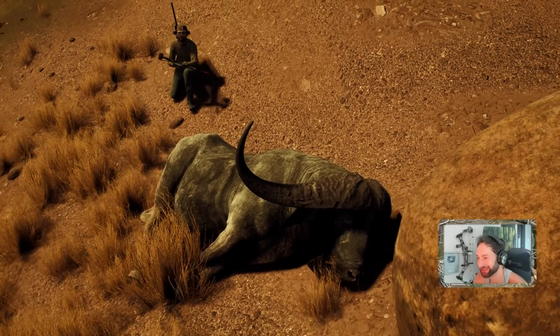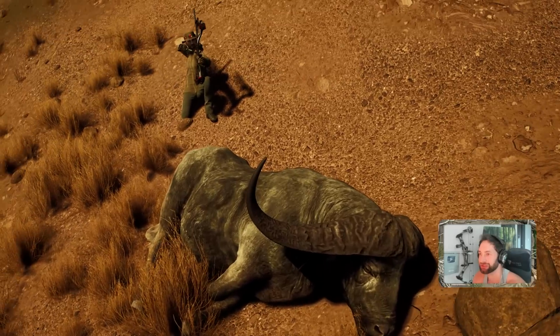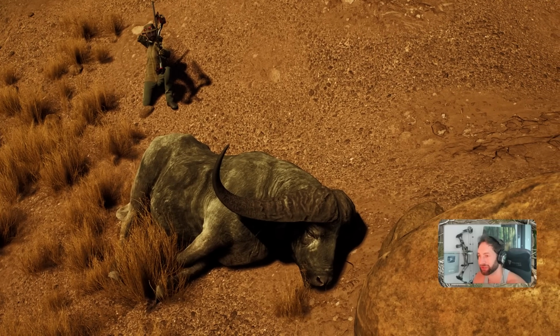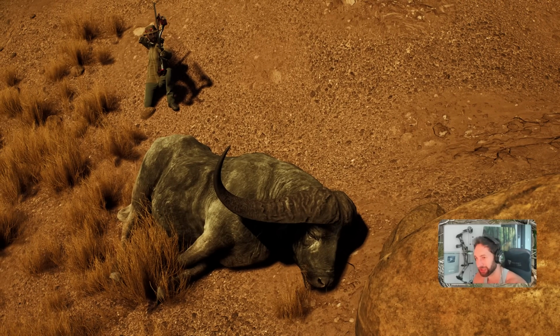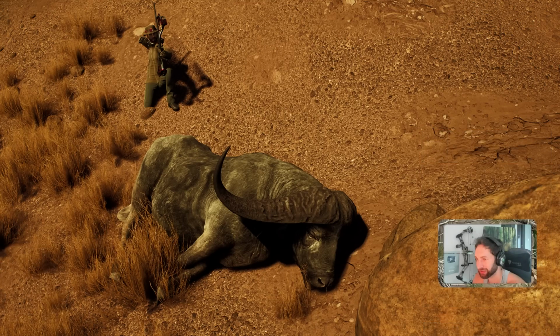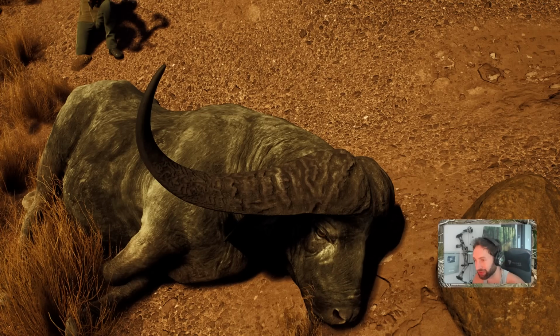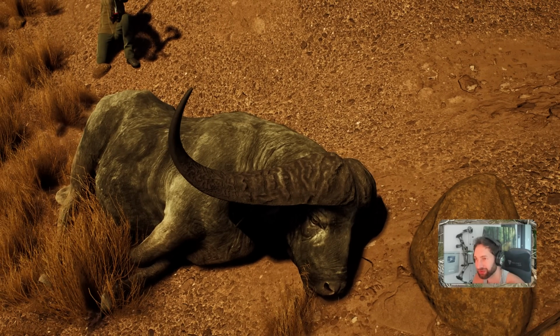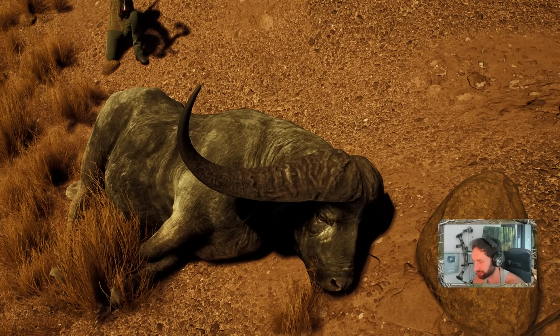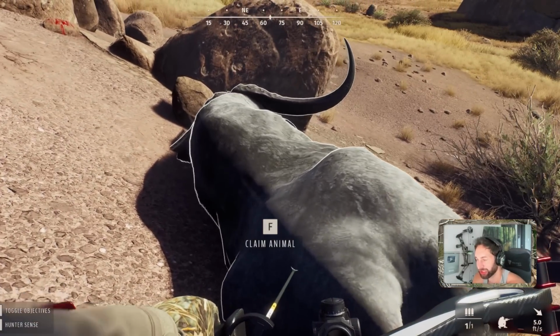Look at that! Wow! Now that is kind of incredible. Yep. That is incredible. Alright. So we'll go with that. And now, let's pick him up. Look at the texture on the horn on that thing. Wow! Alright. Let's pick him up.